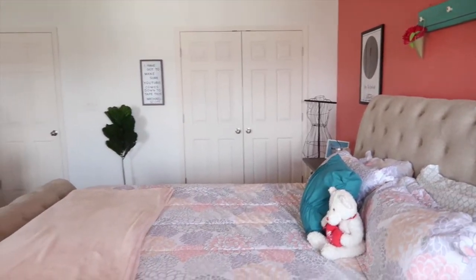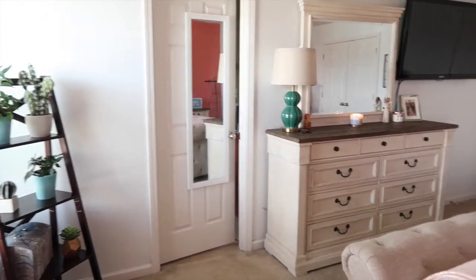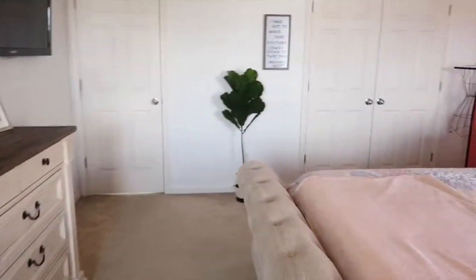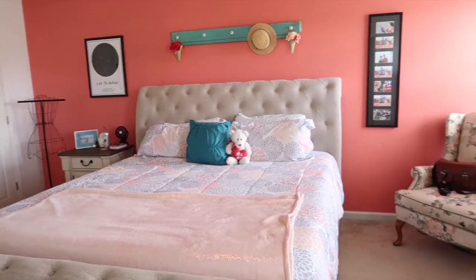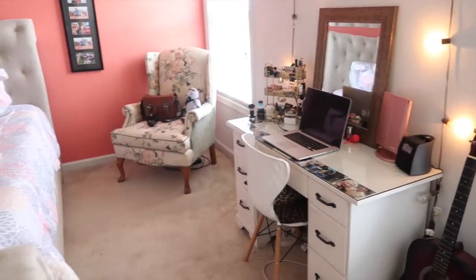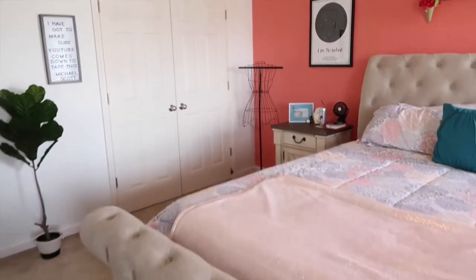So that is our master bedroom, and I would show you the bathroom, but it's a wreck right now. I got one thing clean, you know what I mean? Like your toddler takes a nap and you get one thing clean at a time. So I feel like we're doing pretty good today. Still need to vacuum, so if you can tell that, please don't judge me.